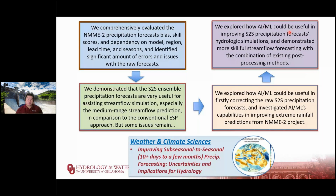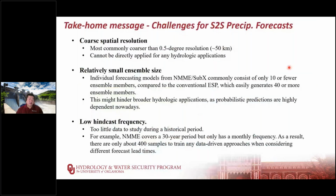the embedded approach for post-processing the raw forecast, and also put that into the streamflow forecasting in the hydrological context, and demonstrate that in our selected watersheds, there has been more skillful forecasting from the flow and the river forecasting perspective. So that's pretty much our conclusion, and here are some take-home messages.